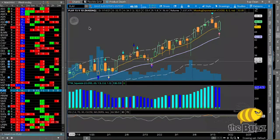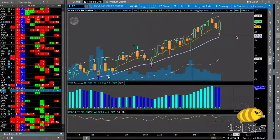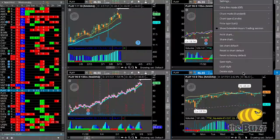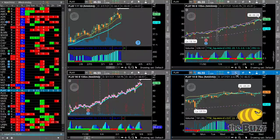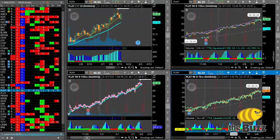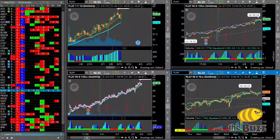This is something that I like. This is your daily chart here. Let me go ahead and pull up the multiple charts here, and you can see that we do have a nice squeeze on the 78-minute chart. I'll zoom out a little bit for you here. Sorry, I need to go to the 90-day 78. That gives you a little bit better picture, so you can see it's moved up nicely.